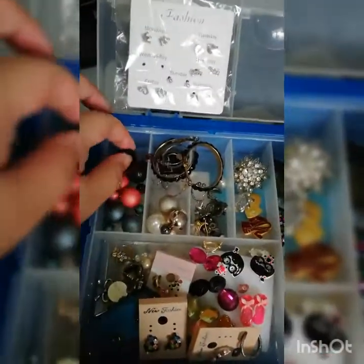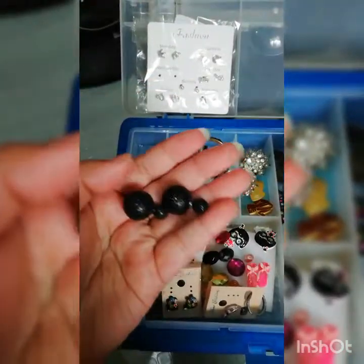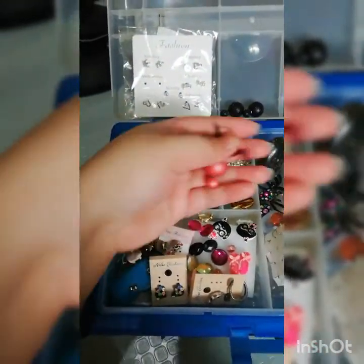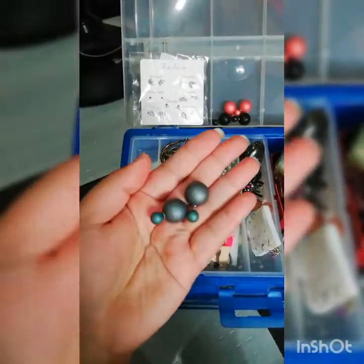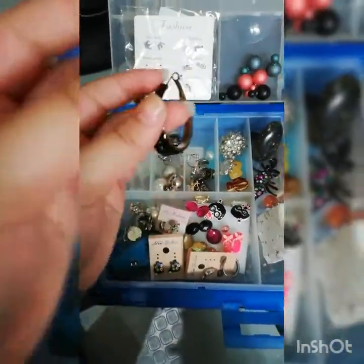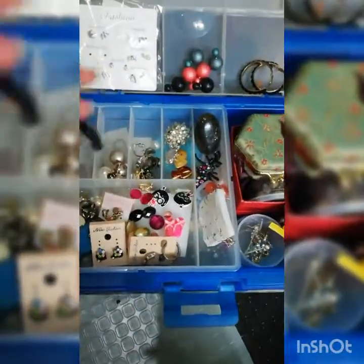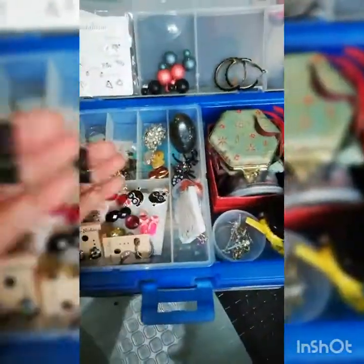So let's start. This one, I call it a bubble earrings because it's like bubbles. The black one, let's put it here. And the pink one, oh, the feather. And the teal, color teal or turquoise. And this is my loop earrings, the black one, the color black with stone. Another loop earrings, ribbon.